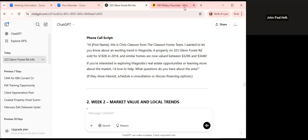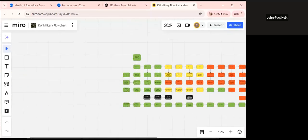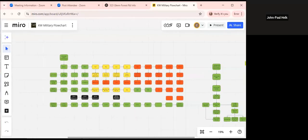I use this tool called Miro, and it's a board where you can put your ideas down and build sequence of events charts and stuff like this. This is blurry on purpose. You don't need to see all of what I'm talking about, but what I want to show you is that I asked ChatGPT to build me a training program that would be relevant to agents in Keller Williams Military, because you know I'm a regional ambassador.